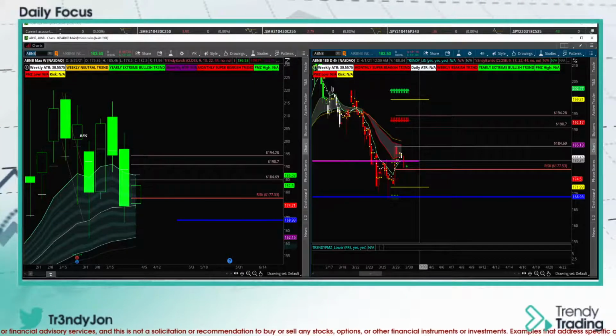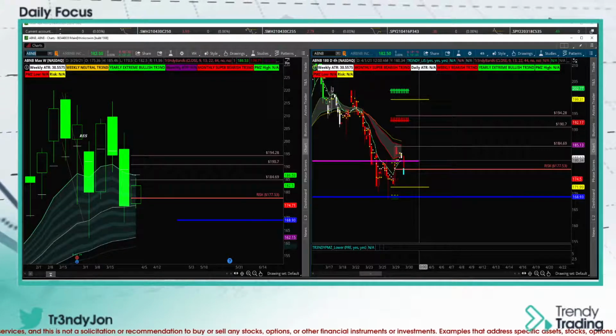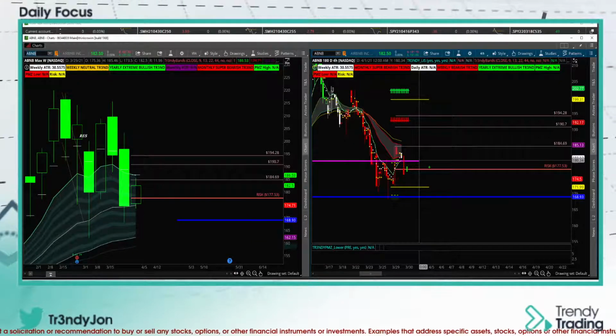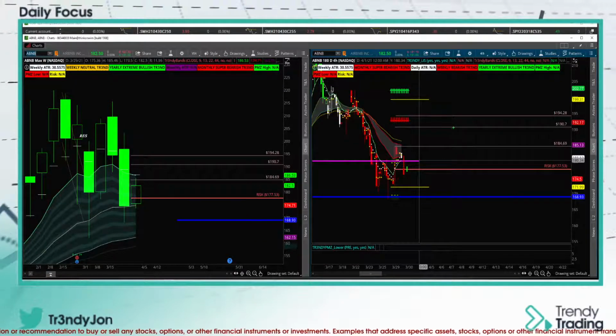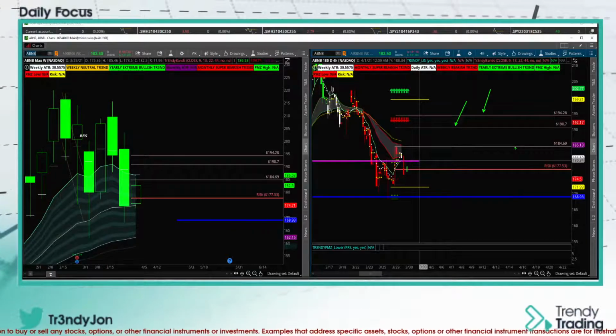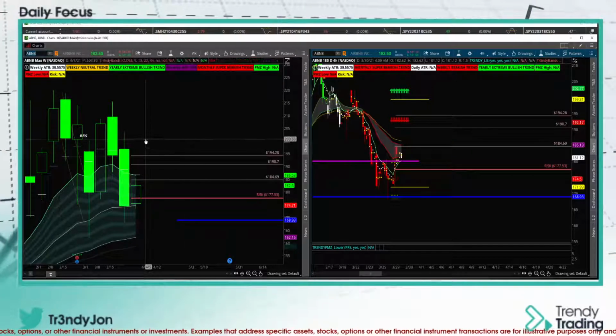We should then start to go bid. If we don't and we flush, then I'm waiting for the reclaim above this 177.53, and then I'm buying time, and again smaller, looking for these targets here around 190 to 194. Great opening opportunity here in ABNB.